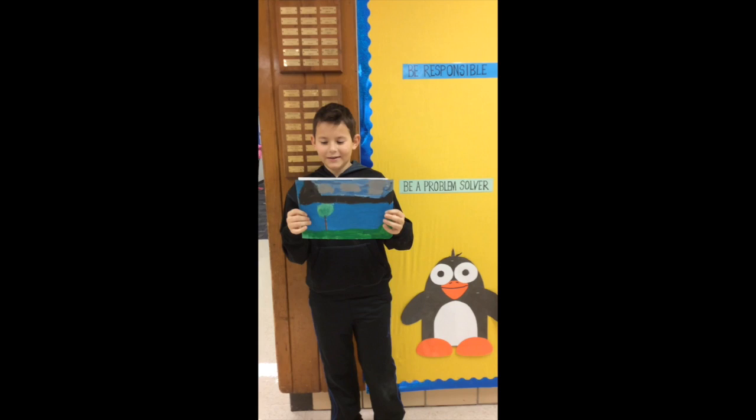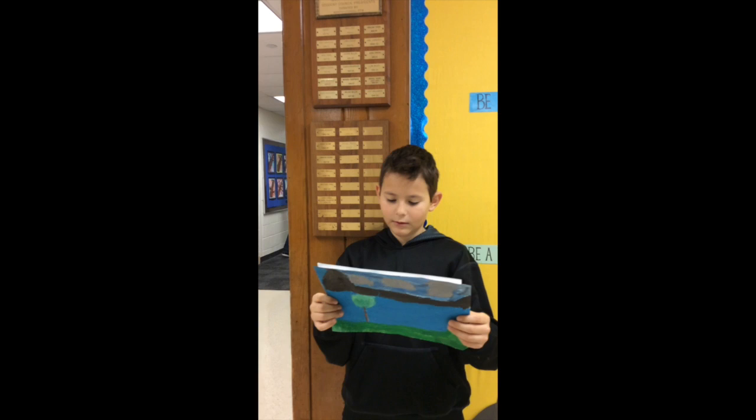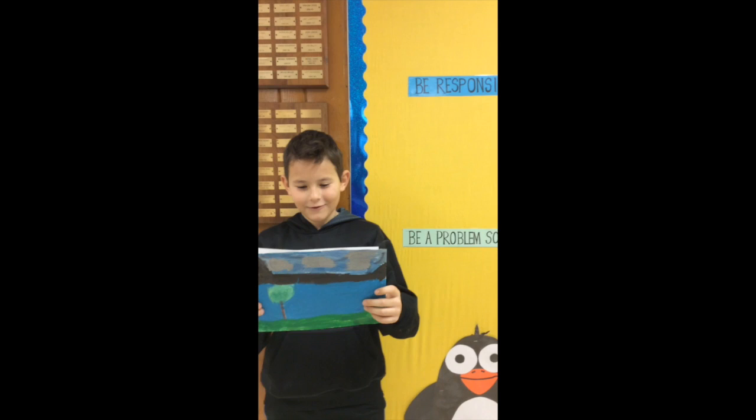This project is landscape. First, we picked a picture, then we had to draw the picture. I really liked the picture that I chose.